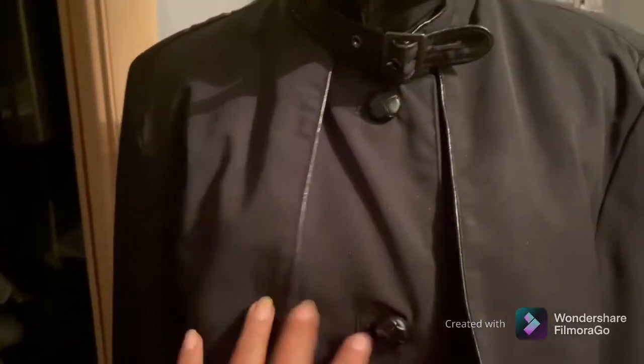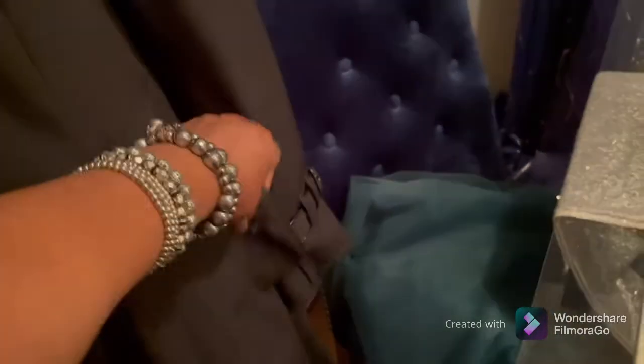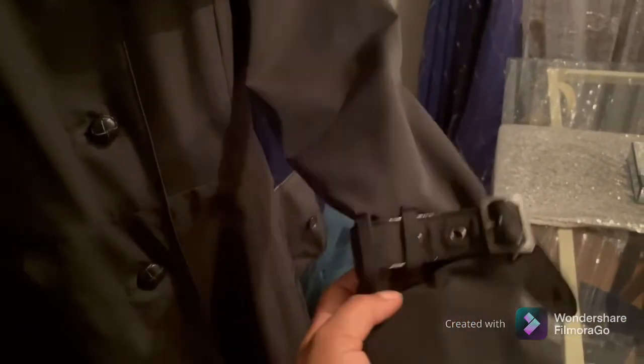I love the buttons. The buttons are nice, and I love even the look of the button. Then it also has this attachment to it. I love this on both sides. It also has loopholes for you to put a belt around it. Then it has the pockets. Now the pockets, see how the pocket has a button on the pocket? So this is nice. Then here we go with another belt around the wrist. So this is nice too. It just has different things that they made to make it stand out and make it different. I told you guys, I love different things.